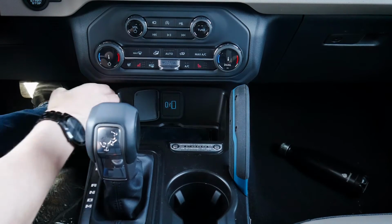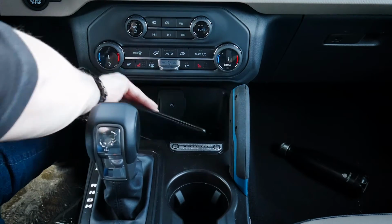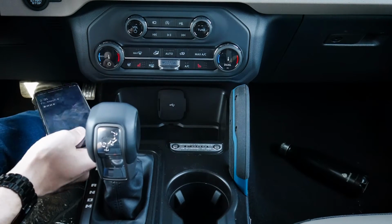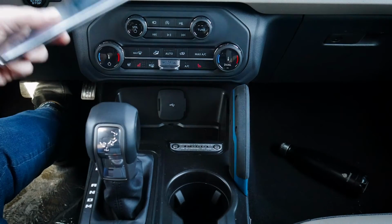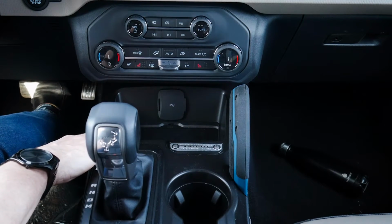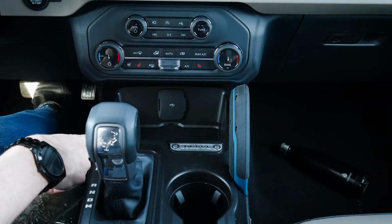You might not be able to see it from your vantage point there, but it is nice because the media screen, as you saw, does support wireless Android Auto and Apple CarPlay. So we could be wirelessly charging while we're wirelessly connected. But like I said, the wireless charge pad is not standard on the Bronco. It's going to depend on the version of the vehicle you're in.